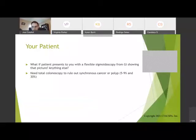So a synchronous polyp, usually about 30% of the time. A synchronous lesion that's a cancer, depending on what you read, is anywhere from 3 to 9%. Low number, but you have to look out for it, because God forbid you take this person for a sigmoidectomy and they have a cecal cancer as well. That changes your operation.